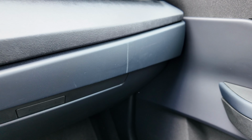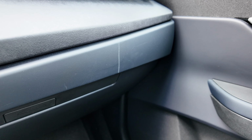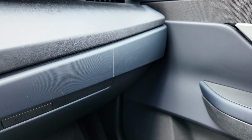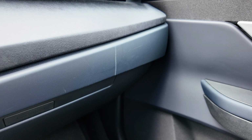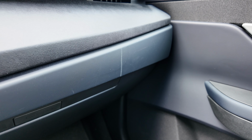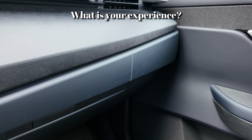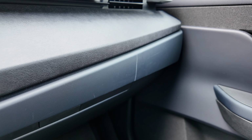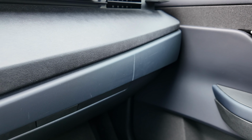While I'm doing this video, I also like to highlight something which is a little bit frustrating. As you can see here, scratches and stuff like that. The material is really sensitive to any external damage, it's super easy to scratch the surface. That should not be there, especially when you have kids.